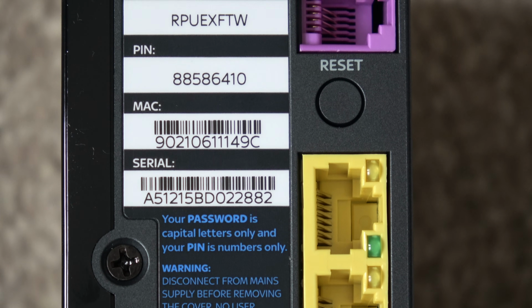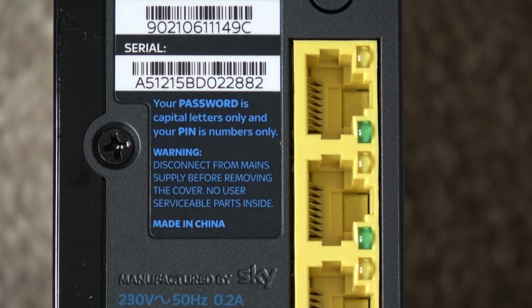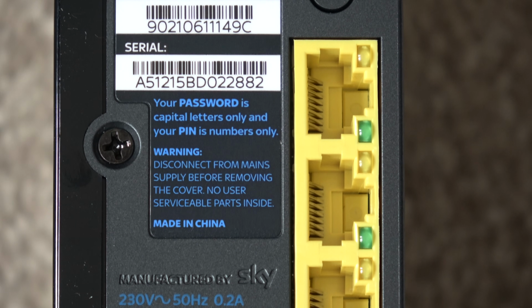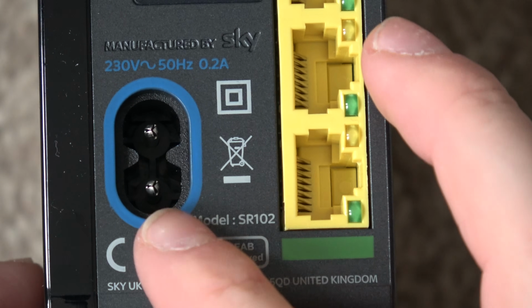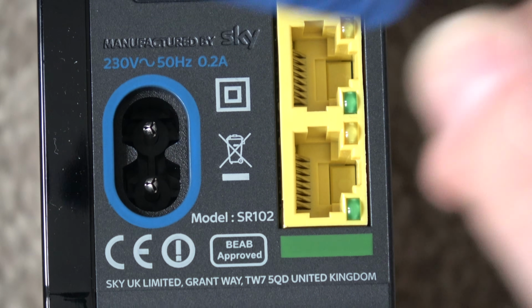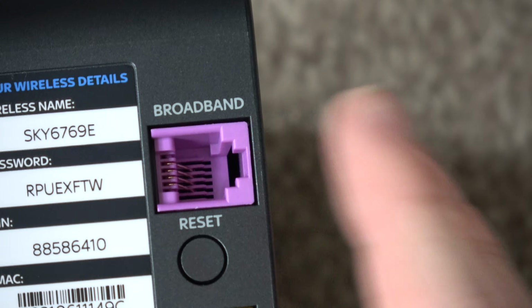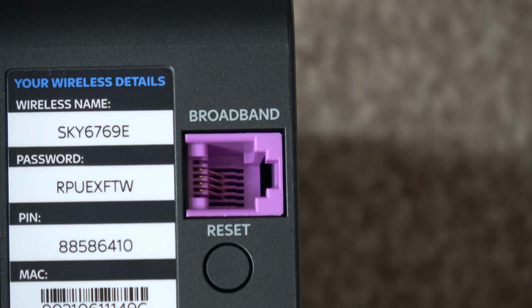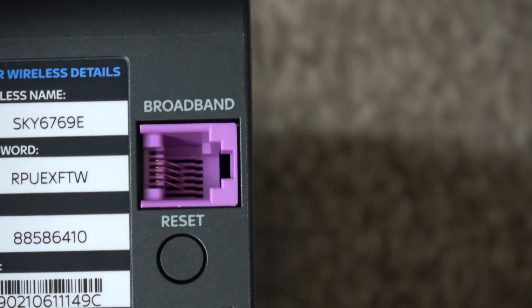And obviously there's our serial number, so if this router goes faulty in the first year, Sky will sort you out, but you'll have to provide that serial number to make sure you can claim. Your password is capital letters only, your PIN is numbers only, and it tells you all the basics, like voltage, input, amperage and stuff like that. And everything is colour coded deliberately. Look, if we look at the figure of 8, it's blue for blue. If we look at that, it's grey, and on the other end is purple, which is already plugged in over there. So it is grey, and reset if you just want to turn it off and on again.